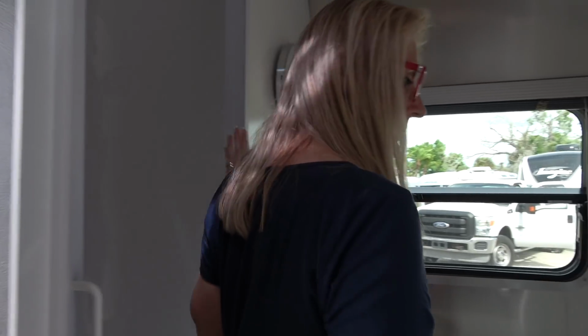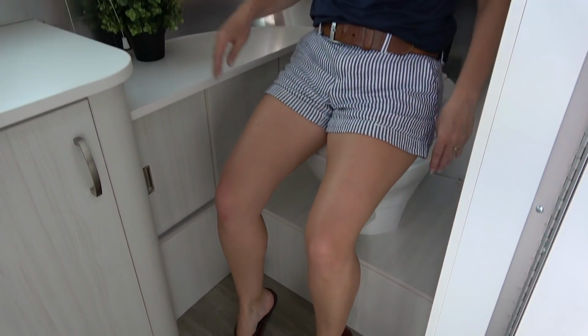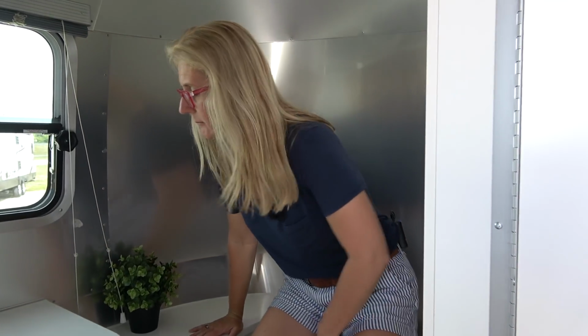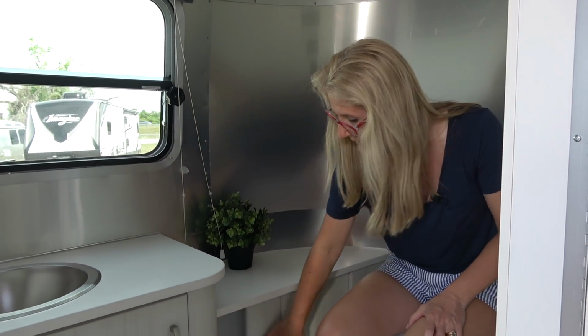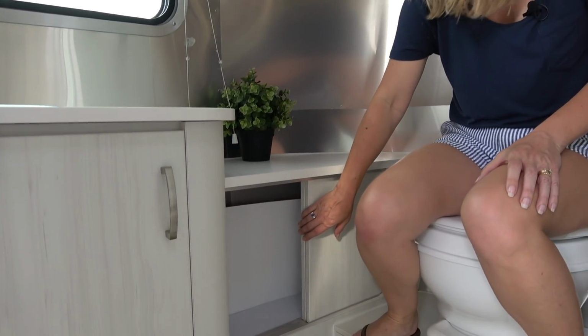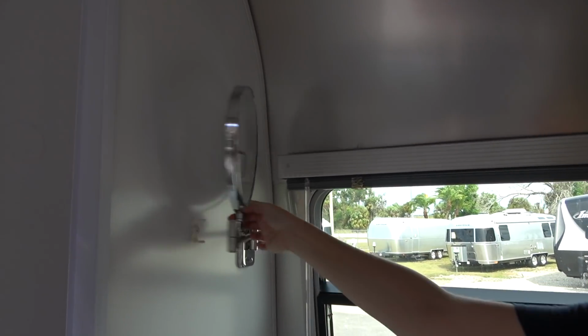Let's go over to this side where we've got the toilet. So I notice that when they build the toilets up on these bases, they often get too high for us. And this is a bit high, but it's not as high as some we've been on. So I think I could manage with that. Just so you know, there's electric on this side of the sink. There's more storage down here, so that's nice. I like that. And then you've got your tank levels and light switches and water heater and all that kind of stuff. Oh, did you see this mirror? I hadn't even noticed that there wasn't a mirror in here, and then I see this one.